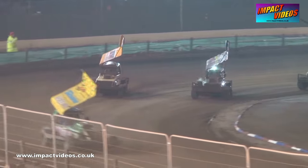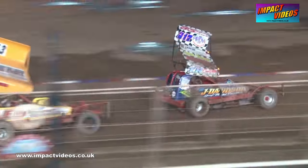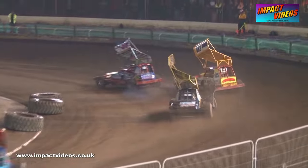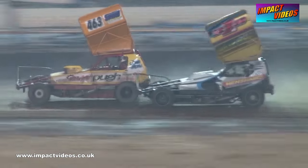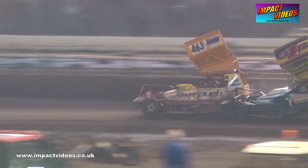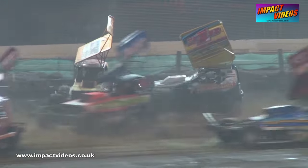Fairhurst trying to get the better of Morris. Looks like he's just about to move up one more position. Speed will soon get Morris out of the way. And Gilbank, then Dan Johnson's been quiet in this one so far. And it's five to go, 451, he's been leading throughout.